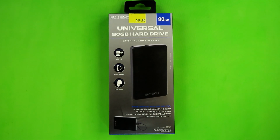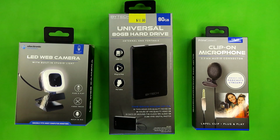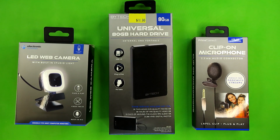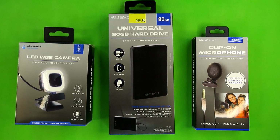First off, this hard drive is using what I've come to call the Five Below tech template because I'm seeing so many more products adopt predominantly gray packaging with a blue rectangle that has some kind of descriptor in it and the exact same font. And while a good number of these products are from one of Five Below's many in-house brands, that's not the case with any of the ones you see here. We've got Bytech, Prime Connect, and Electronic Necessities, none of which list 1616 Holdings anywhere on their packaging.